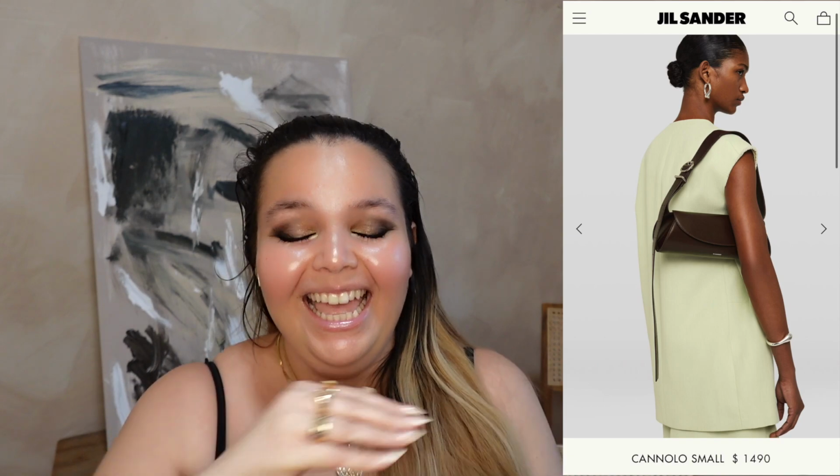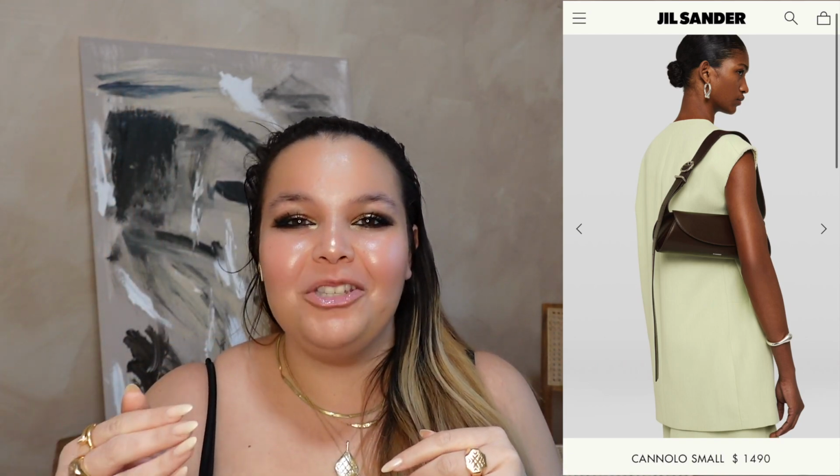cannoli. And with a really nice strap length, it looks like when you roll up paper, or like when you were in school and you rolled up a poster. It's so chic. The leather, Jil Sander, I mean, my gosh, who does it better? That leather looks hardy and yet buttery. It's a really cool, innovative shape.